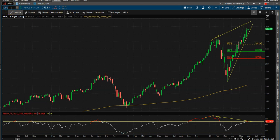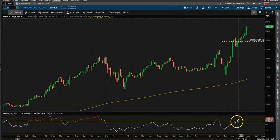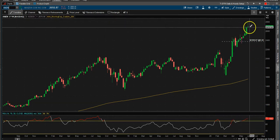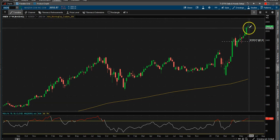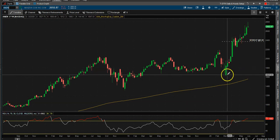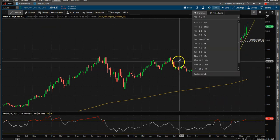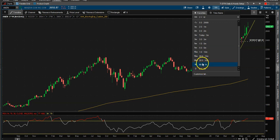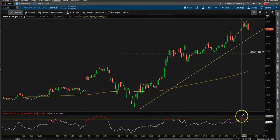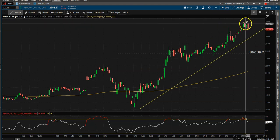Couple other stocks we'll look at. AMZN, Amazon, up and away. Again, really no divergence here. Everything is actually playing out correctly, but we do have a potential reversal on the weekly. Just something to be aware of. Understand, markets don't go up forever. They may pull back. Let's go into a daily chart and see what the daily is showing us. Look at this, a little tiny divergence here to here. So we have a tiny divergence up here.